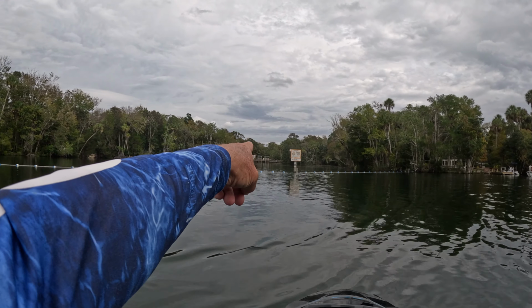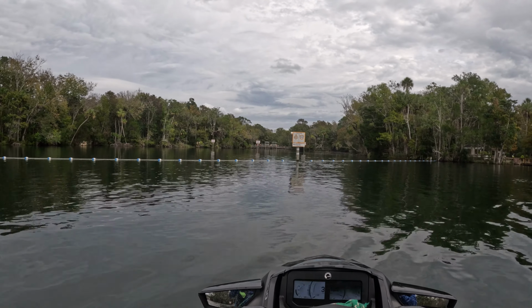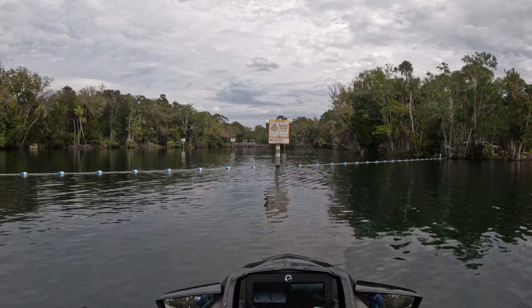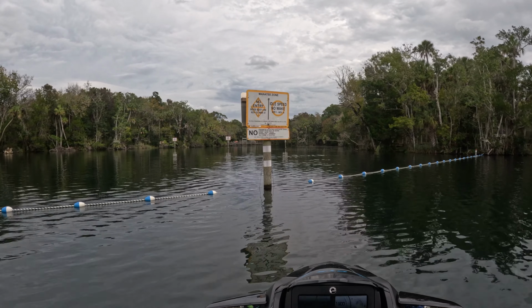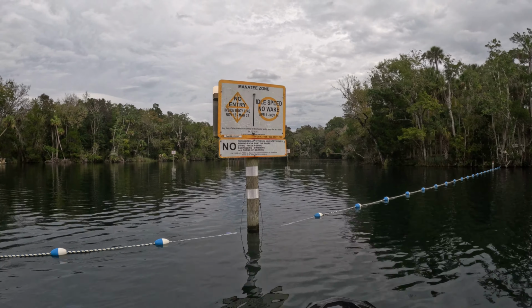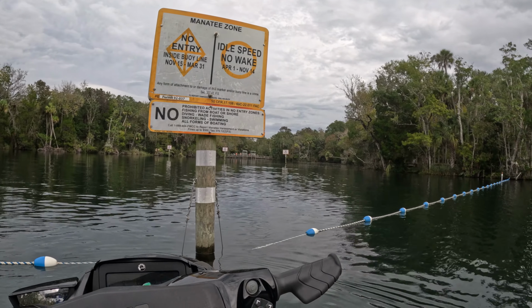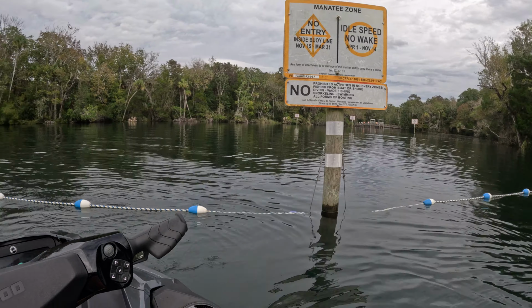So I noticed some people standing over there. They probably see some manatees now. But yeah, that's probably what I'm gonna read this sign here. No entry inside buoy line from November 15th through March 31st. That's what it's all about. I've never been up here and seen this before. Read that sign. That makes sense. That makes a lot of sense. Maybe we'll see a manatee. I don't see any manatees, but they're staring at something up in there.